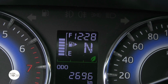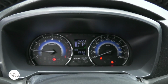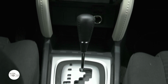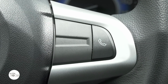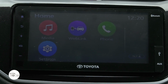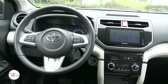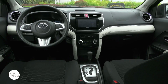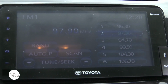The Rush comes with Eco Indicator, an LED multi-information display, a 2-tone instrument panel center cluster with chrome accents. The shift lever is wrapped in leather. So is the 3-spoke steering that features switches and controls for audio and telephone. The infotainment system comprises a 7-inch touchscreen display, CD, MP3 player, radio, aux, USB, Bluetooth, web link connectivity with iOS, Android phones, and gadgets, and 8 speakers. The top-of-line Rush also comes with rear sonar and monitoring with guidelines.